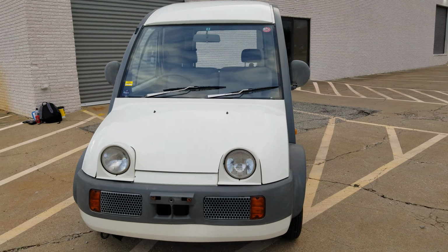Front. It's got the original floor mats. You can see it's got the snail on it. And then, these are the seats. 98,000 original kilometers on it. Everything works.